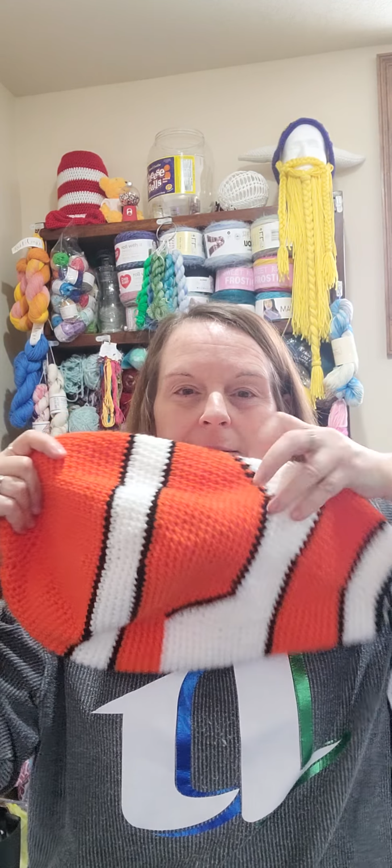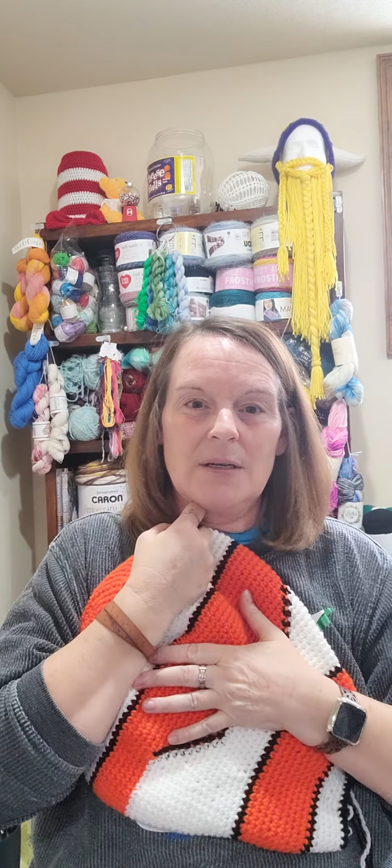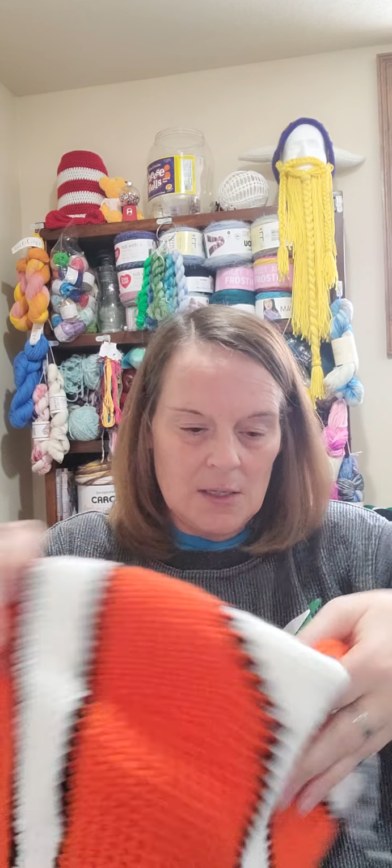So I've got the body done. He's going to be so cute. And this is going to be just the perfect size because she just wants to be able to carry it around and stuff.